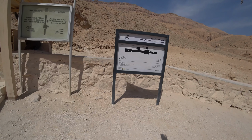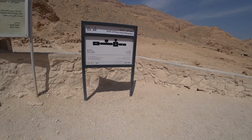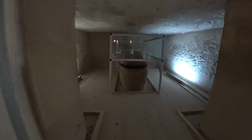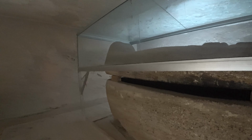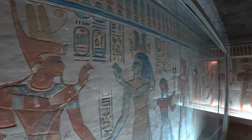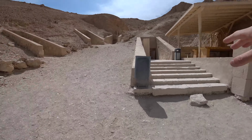Tomb of the prince Amenkhopshef, son of Ramses III. Then inside, at the end, it's where the mummy used to be. The mummy was inside of this big sarcophagus. You see, that's the sun here, and those two people together. Very interesting. Beautiful colors. There are two entrances, three, four, five, and this is the last one we're going to visit for today.